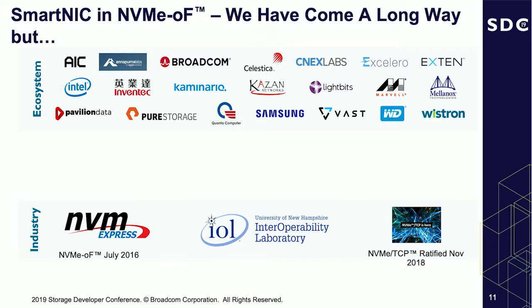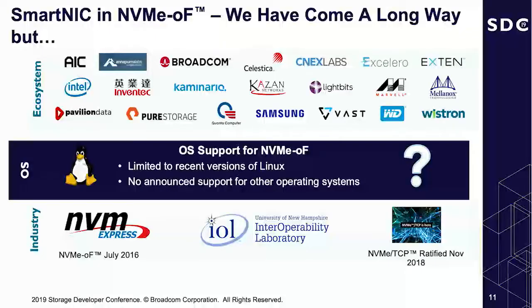And so the standard's there. We know it's interoperable. We all go to UNH to do testing. And all that's wonderful. But there's a problem. And the problem is support in the OS. I think that's a real issue that customers are bringing up to us.